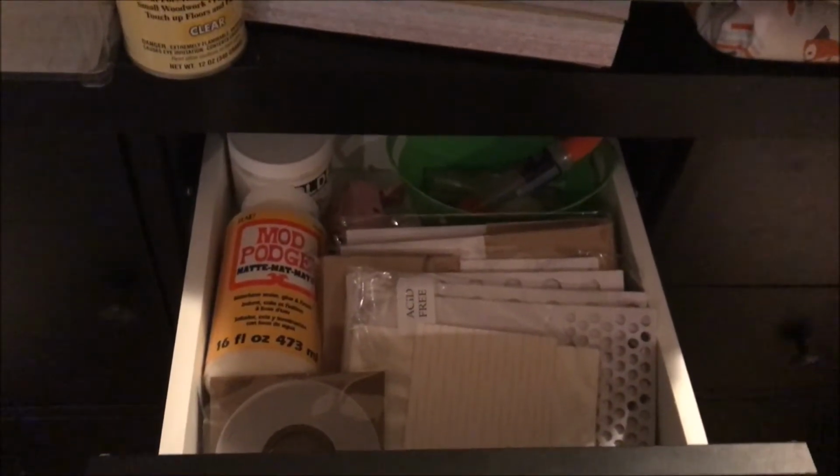On top, that stack of papers that I was working on is an in-progress organization thing that I've got going on right now, which I'll share more about later. I'm not going to go through this whole IKEA unit, but I have a variety of things in the drawers. Mostly it's adhesives and tools and things like that I use pretty frequently. Down there I've got all my tape and dot rollers and glue sticks and all that.